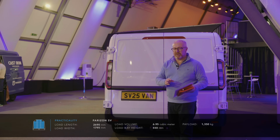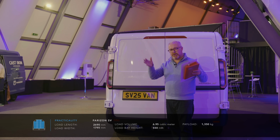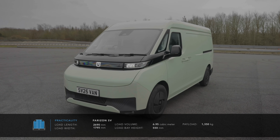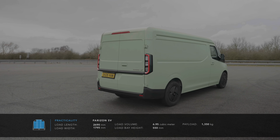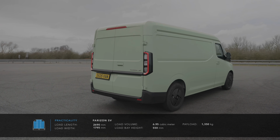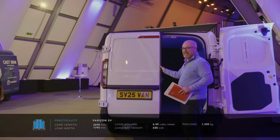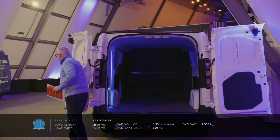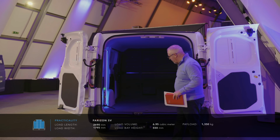So like I say, there are two variants of it. There's the L1H1, which this one is, so the shorter length, the lower height, but obviously you can have an L2H2 with the longer length and the higher height. However, one of the big things about this is the doors at the back. You've got 180 degree opening as standard, but 270 degrees opening as an option, which is excellent because that allows you to get right up to a loading bay if you need.